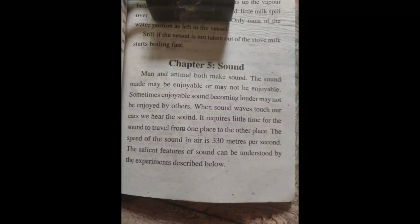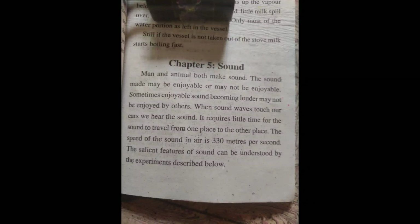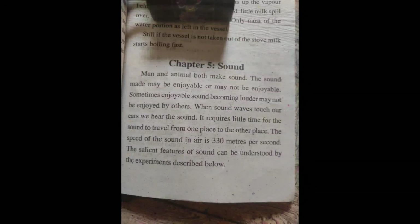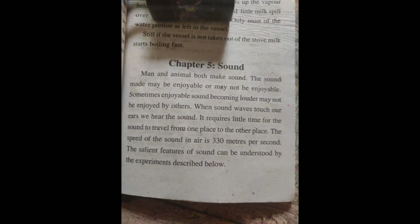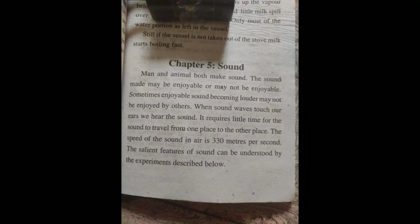Do one more experiment. Take an empty box, remove its lid. Over it fix a rubber band. There will be no sound. Now pull the rubber band and leave it. There will be sound that you can hear. Fill a bucket with water. Dip a glass and bring it to the slant position. Take water. You hear something like a gargling sound, is it not?